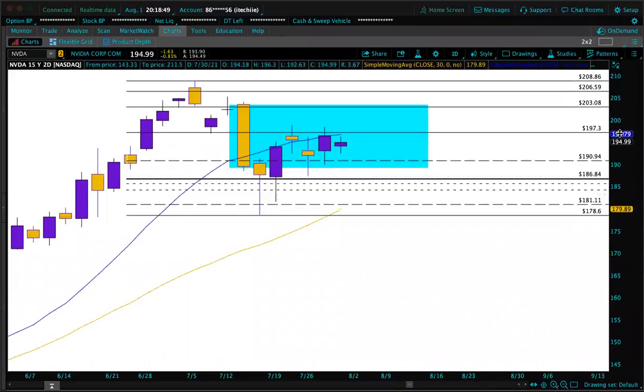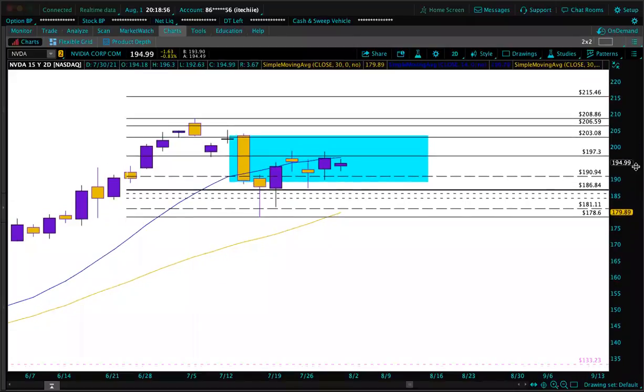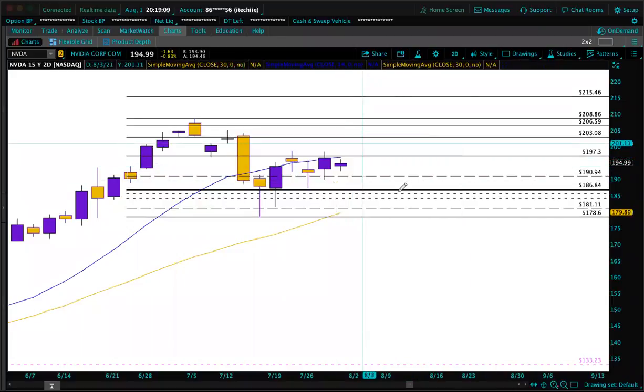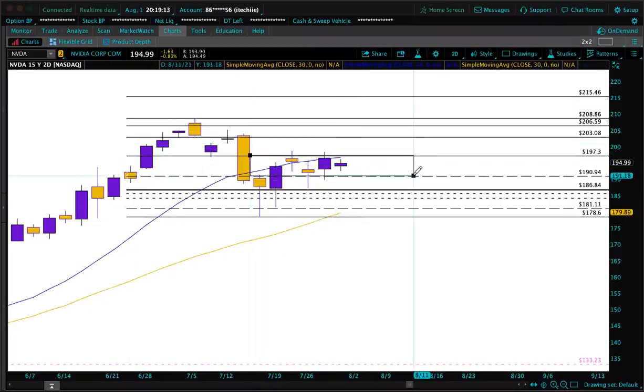We have a breakout above that, which is above 206.59. If it holds above that and 208 breaks, we get 215.46. I do want it to continue to play this 197, 190 range right here. That's a 7-point range so far that it's been trading in. Just remove this. I want to actually go inside this range here. This is where all the action's been at. This has been the flip area.